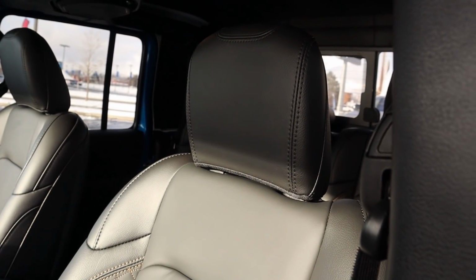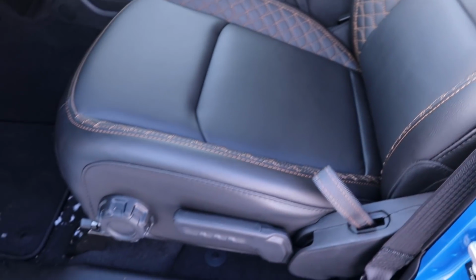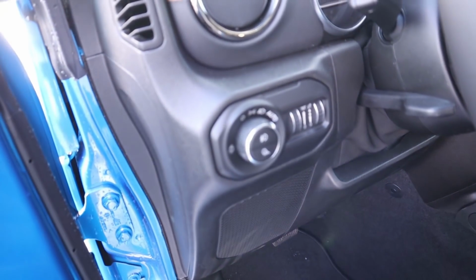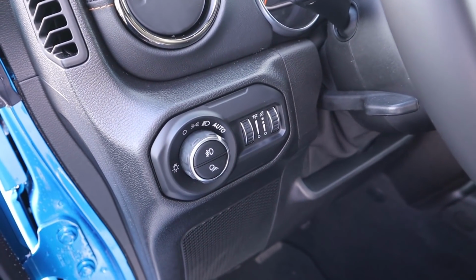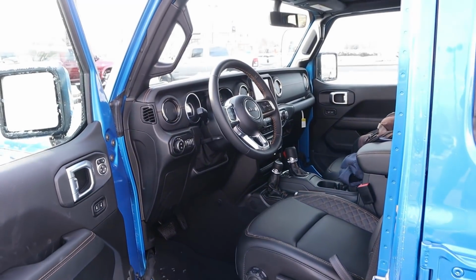And then here are the seats at the front. So you can see the leather, and then you can see the quilted design here on that portion of the seat, and then the adjustments here on the side. Pedal layout just down below. We've got our light control here with the fog lights, and then you guys can see here for the cargo light on top of that. And well, that's all for that.